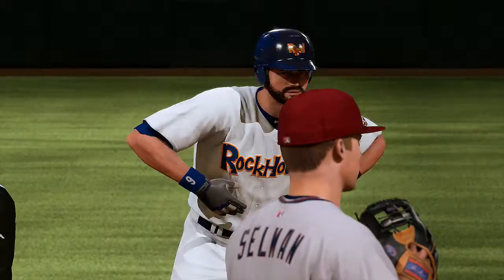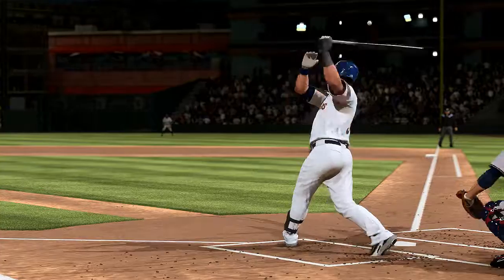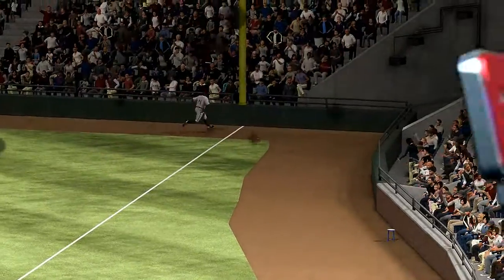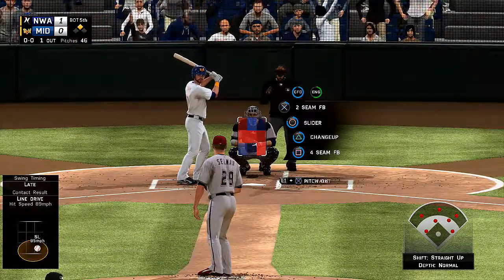Well, neither offense has really made a huge impact so far, but finally maybe a little sign of life. He drives this ball for two bases, and even though they've had trouble scoring runs, they're not out of this thing by a long shot. A couple more of these could get him right back into it.